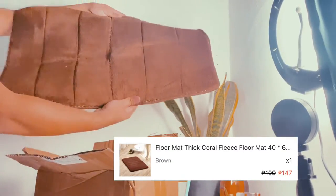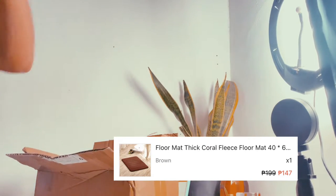This is a floor mat fleece for only 147 pesos from Shopee.